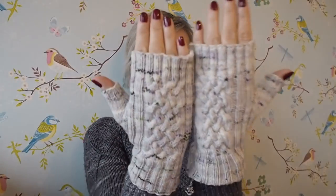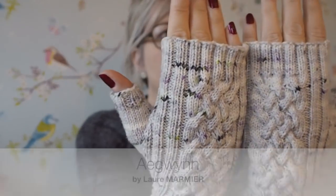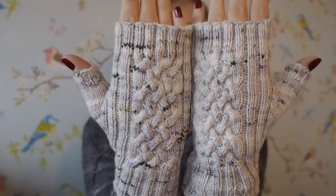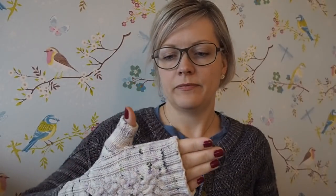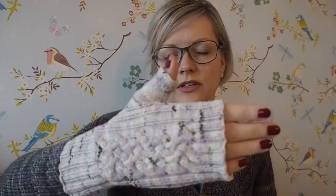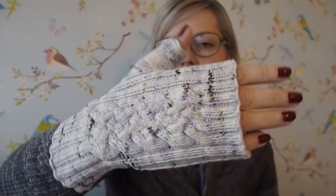Now on to finished objects. I have 2 finished objects to show you today. The first one is my Aegwynn mitts. I love these, and I have been using them for quite some days already. They are just perfect for these cold, crisp fall days we are having here now.